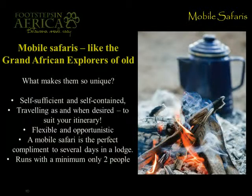Our mobile safaris are a perfect complement to several days in a lodge, so you can package it together with our permanent properties as well. You could do a few nights in a lodge and a few nights on mobile safari. And our mobile safaris run with a minimum of only 2 people.